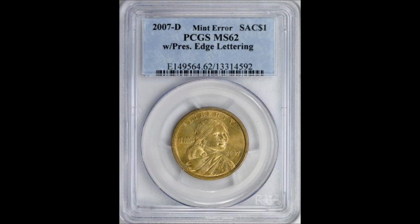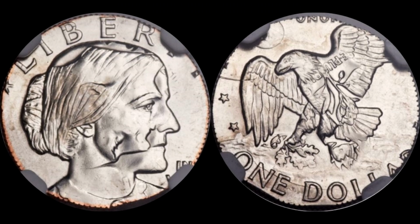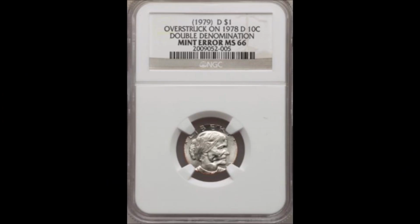So we have 5 other coins, all coming from Heritage Auctions, that I wanted to share with you. The first one that we have here is a 1979D Susan B. Anthony that was overstruck on a 1978D Roosevelt dime. This thing is amazing. Again, you have the combination of both coins struck together. There are a few things that pop out on this coin that are really miraculous. First of all, you have some pretty sharp reeding on there.